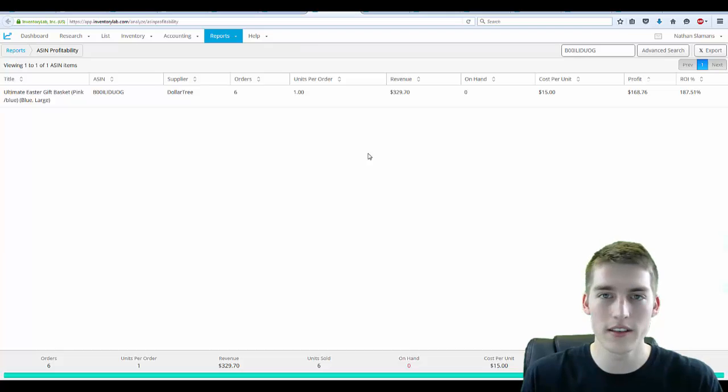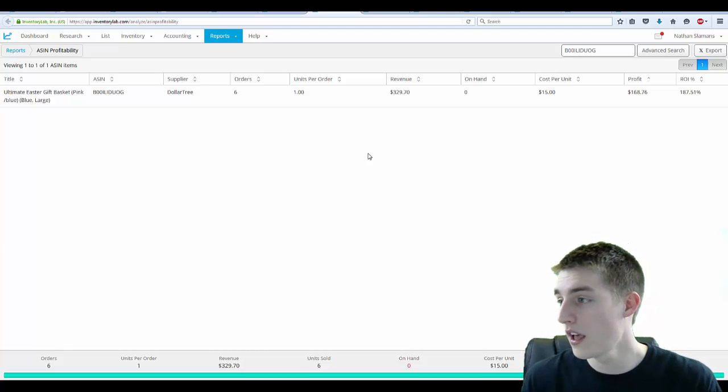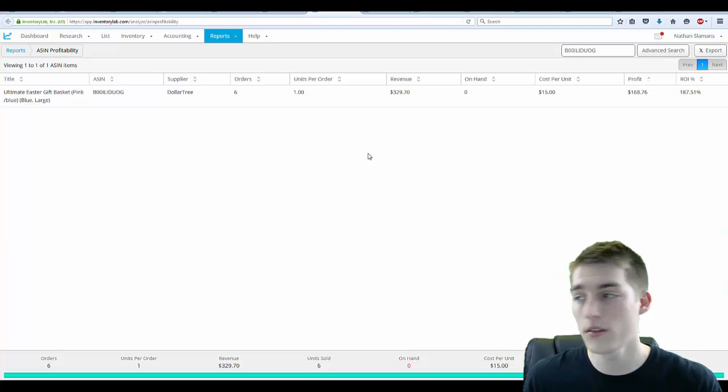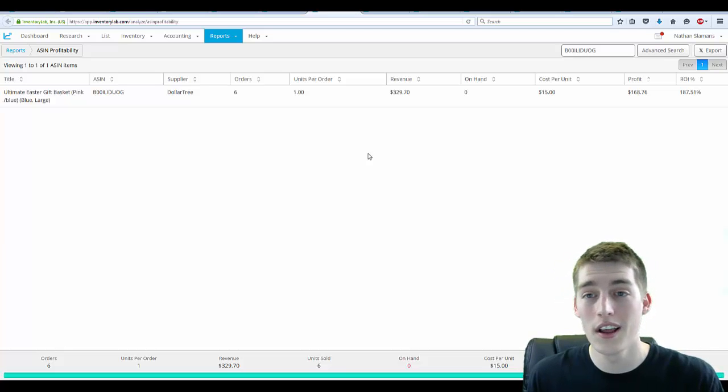So that's why there's only 6 units sold here. There was 5 or 6 of them, and each of them sold all the units roughly around $160 profit. So times that by 6, it was pretty good for 187% ROI. That's good. This is a bundle. We're coming up to Valentine's Day. It's too late for Valentine's Day probably to start or to make up a bundle real quick. You might be able to, but I would probably look past that.